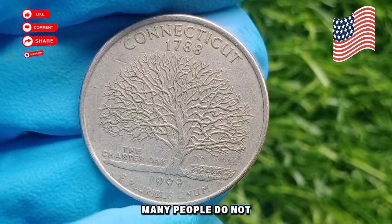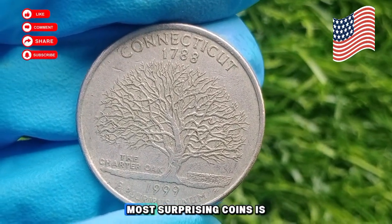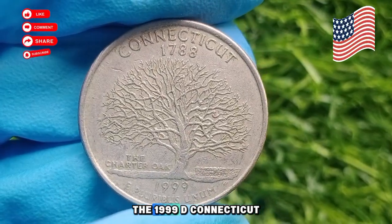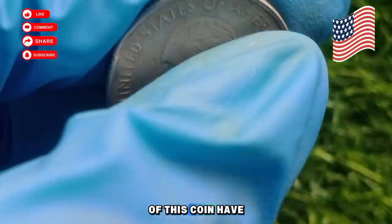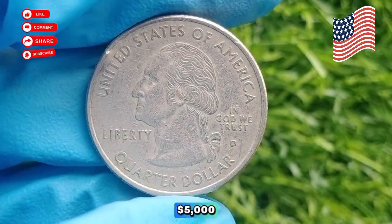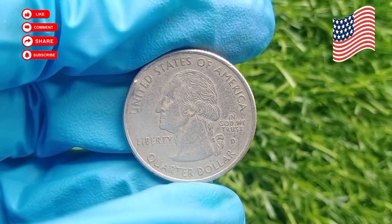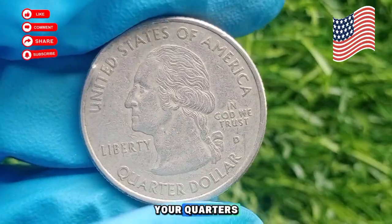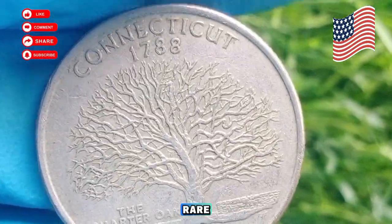Many people do not know that some pocket change coins can be worth a lot of money, and one of the most surprising coins is the 1999 Connecticut quarter. Some rare error versions of this coin have sold for more than $5,000, and many people have found these coins by accident. That is why it is important to check your quarters, because you might have a coin that looks normal but is actually very rare.